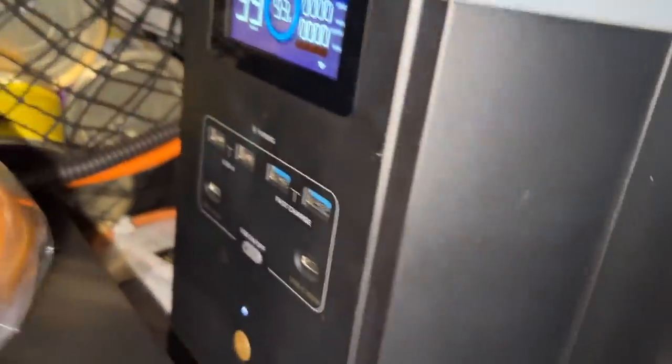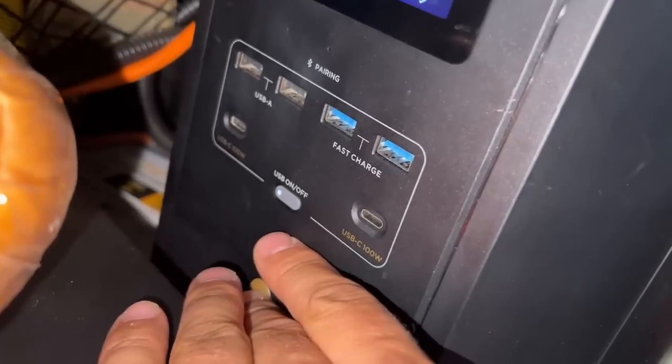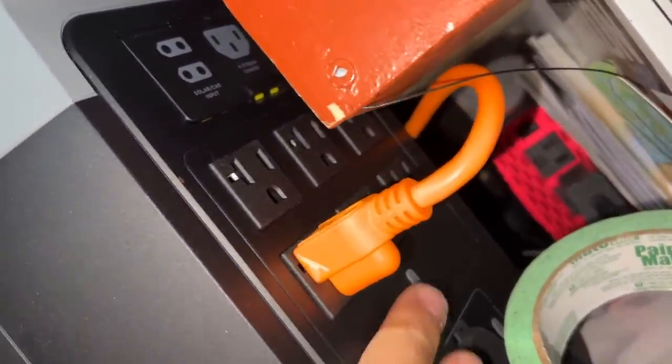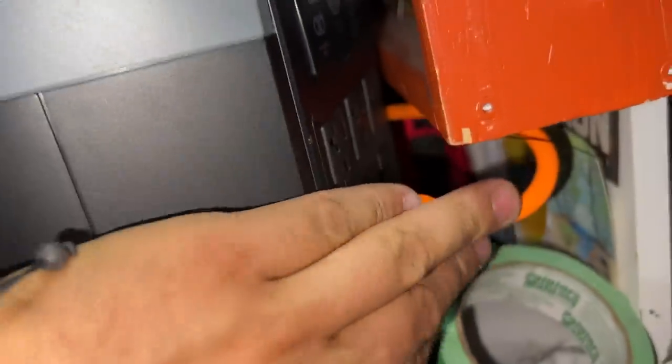One thing I will point out though, like most of these solar stations, you have to turn on the individual zones, right? So here, if you want to use any of these USB ports, you have to turn the zone on. No problem there. And in this case, we're going to turn on the AC side. Boom, there we go. And you can see I got an extension cord plugged in here, which is running right over here, which is what we will plug the Wave 2 into.